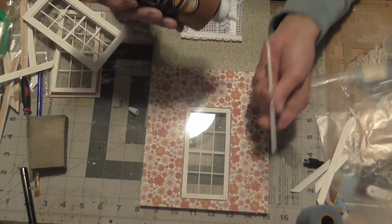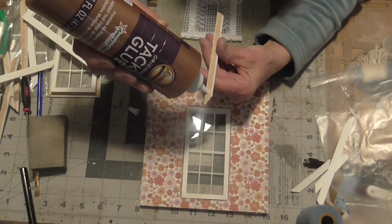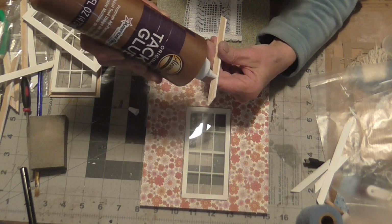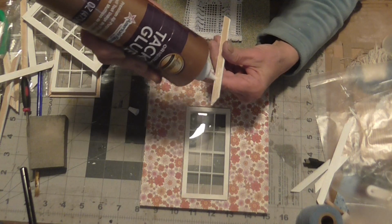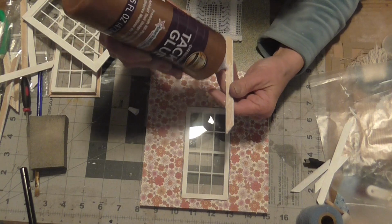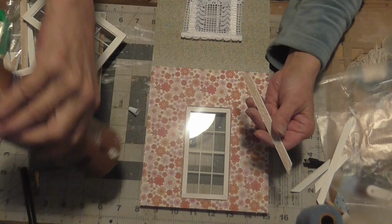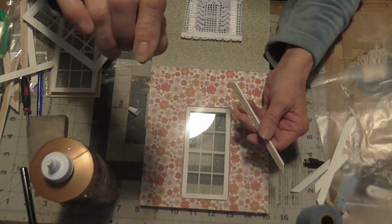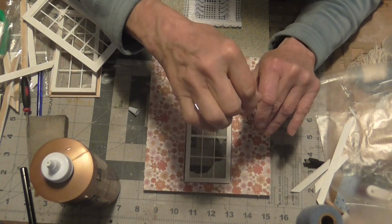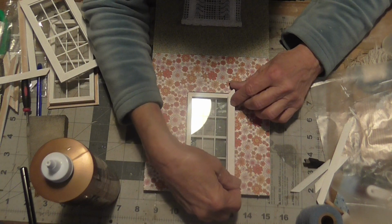That's how it looks on the other side. I think it looks cute already, and I don't even have the frame on. But I will paint the frames and stuff off camera for the other windows. This one I will be doing with you. So again, I just want to get a good line of glue on there, but not so much that it oozes out, because I don't want to have to try to clean that up.